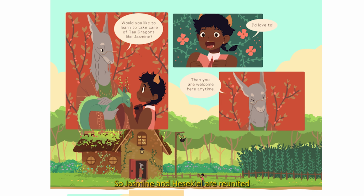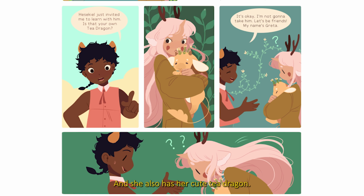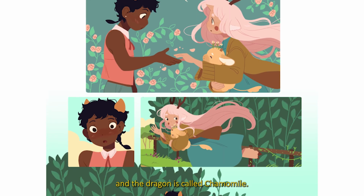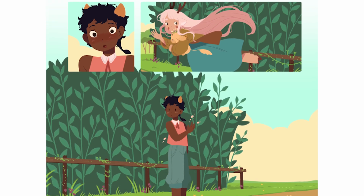So Jasmine and Hesekiel are reunited, and Greta gets invited to show up if she wants to learn more about tea dragons. On her way out of the house, she meets a young girl with pink hair, brown antlers, and the personality of a Fluttershy. And she also has her cute tea dragon. Her name is Minette and the dragon is called Chamomile. She is rather shy, but it seems she still left an impression.